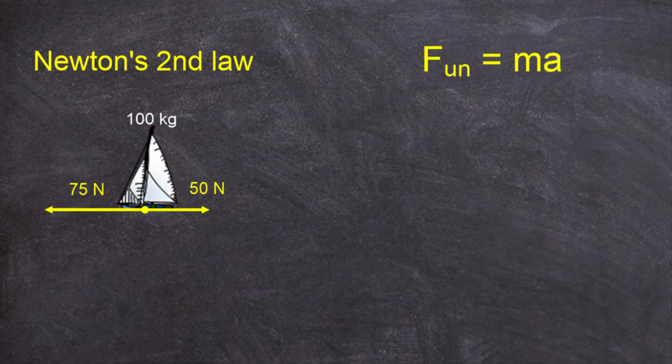Okay, here's a second example for Newton's second law using the equation unbalanced force Fun equals ma. And we're dealing with a small yacht of mass 100 kilograms, and we have the following forces acting on it. First thing you do is identify whether we're going to have an acceleration or not. Well, in this case we're going to, because we're going to have an unbalanced force to the left. 75 newtons to the left and 50 newtons to the right is going to give us an unbalanced force of 25 newtons to the left.